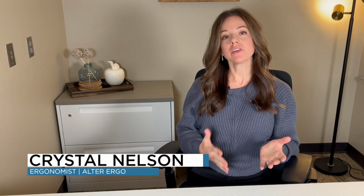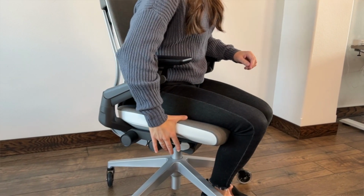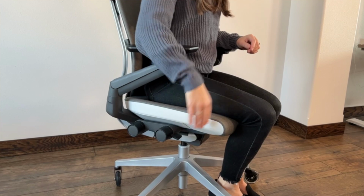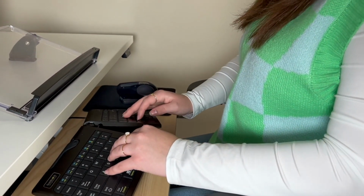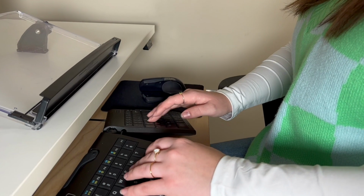If you are experiencing some back pain and discomfort, there are some great ergonomic solutions to help you feel better throughout your day. The first thing you could do is adjust your workstation. So if you're seated in a good office chair, you want to make sure that your hips, knees, and elbows are all at about 90 to 100 degrees, and your working surface is about at elbow height or an inch below elbow height. So that means your keyboard and mouse should be at or an inch below your elbow height.